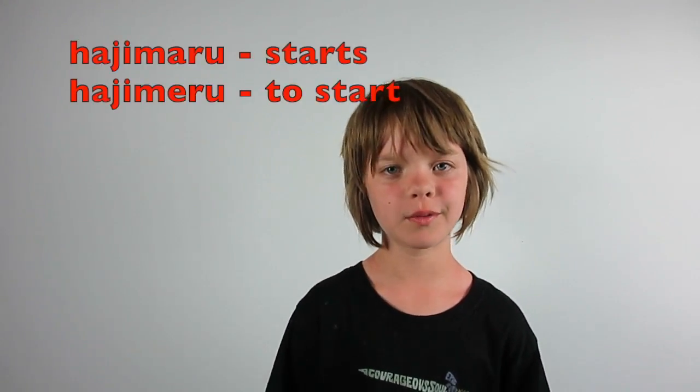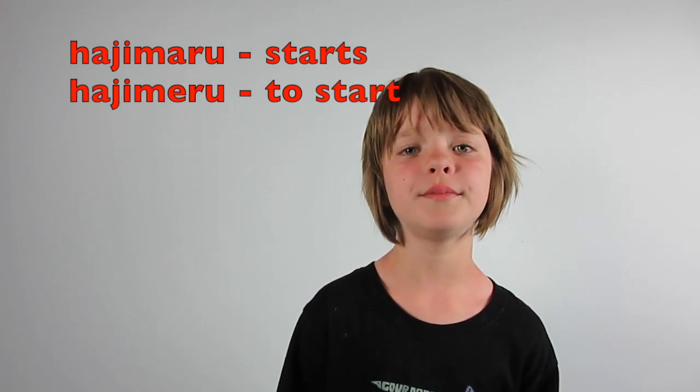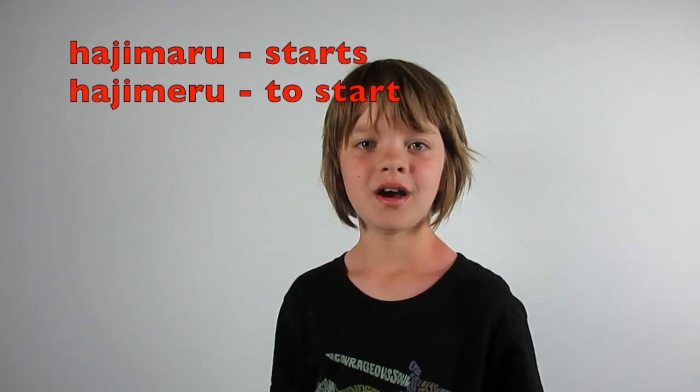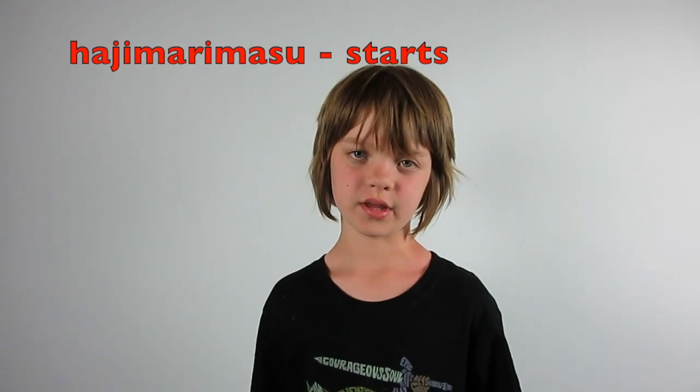The last verb we're going to talk about today brings us back to one of our previous lessons when we talked about the haji sound, which means to start. There are two verbs that start with haji, which are hajimaru and hajimeru. Hajimaru means something that starts by itself. Hajimeru means to start something like a lawnmower. Here in Girls und Panzer, they're saying that more and more things are getting started. So they use hajimaru, which becomes hajimari. You add mas, and you get hajimarimasu. Things are starting.